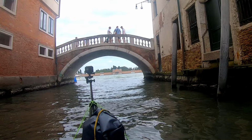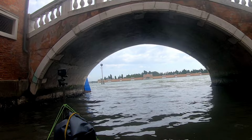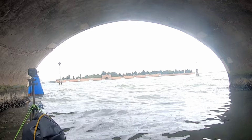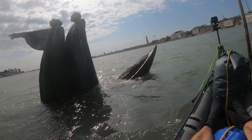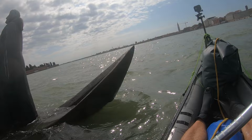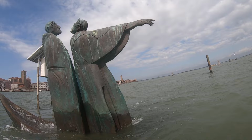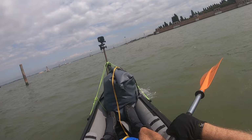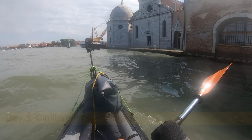We will cross this busy water street and there in front of us you can see the cemetery island. That's the next destination. Here we have some spiritual art. In the middle of the lagoon, a sinking boat. It must have a meaning because his arm directs to the cemetery, so I guess his end is nearby. We will let that ship cross, should be possible.